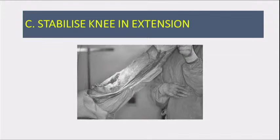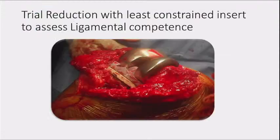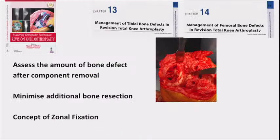And the third step, according to Kelly, is to stabilize the knee in extension, which means moving the femoral component distally or proximally in order to equalize the extension gap to the flexion gap, and if required, use distal augments. You can do a trial reduction with the least constraint insert so that you can assess the ligamentous integrity. Even if you have planned to use a constraint, you should test it with a least constraint device so that you will know the integrity of the ligament, and that will help you decide about the constraint.